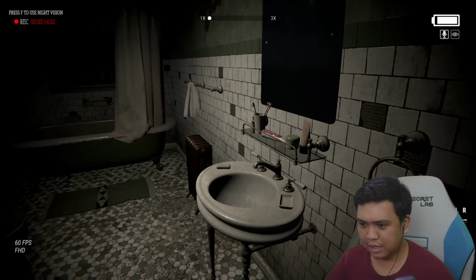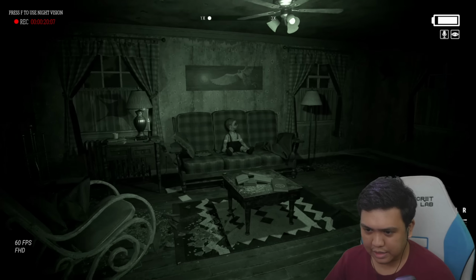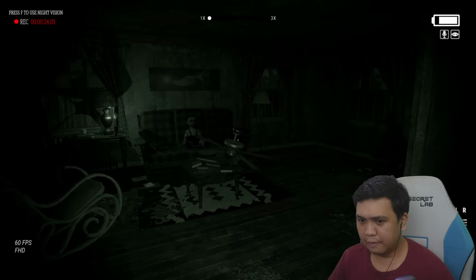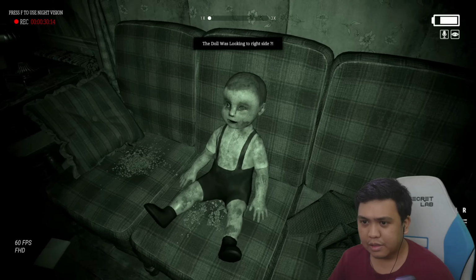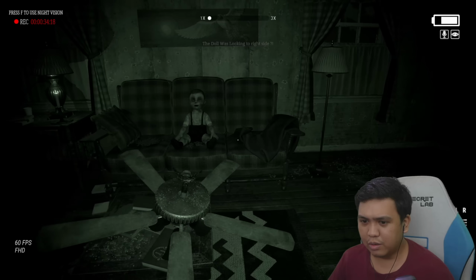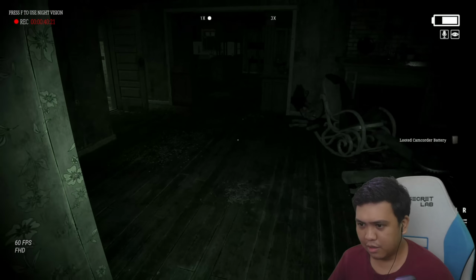Okay. May naiihi ba, mga pipi? What do we have here? Let's explore this, mga pipi. This doll. Yung electric pan! What the hell? The doll was looking to the right side. Wait, yun pa yung napansin mo? Yung tumingin siya sa right side? What the hell, man? Okay, gonna take that.